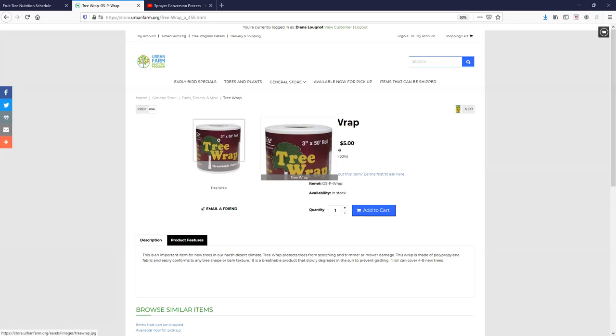Cool. So this is important. It looks a little bit different now because our supplier ran out of it. Yeah. Same stuff. Actually, the new stuff is brown. It's not white, but it's still the same stuff.